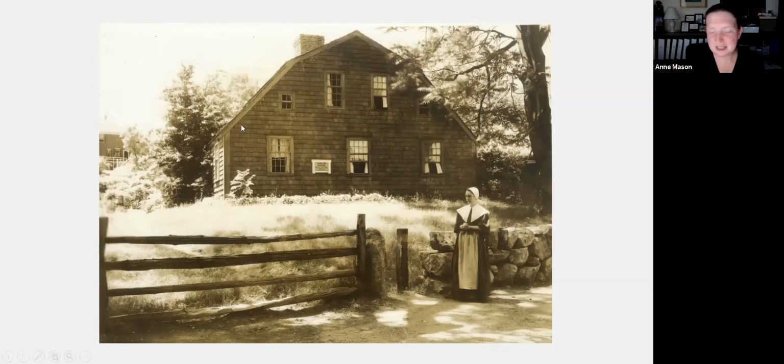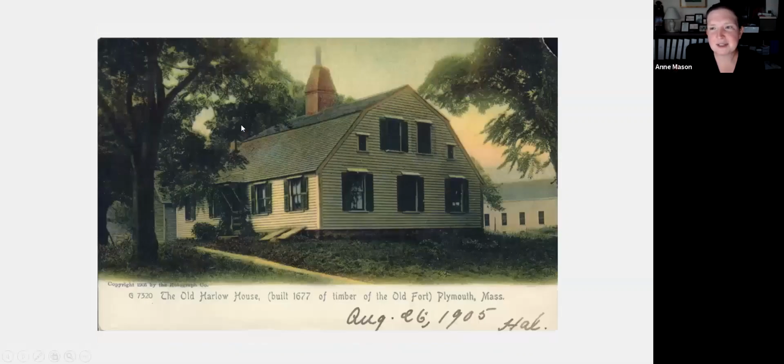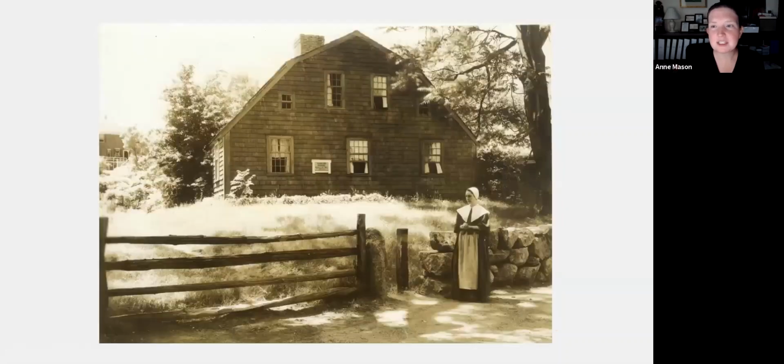You can also notice, if you compare the chimneys on the two houses, we know that Joseph Everett Chandler redid the top of the chimney, so he rebuilt the chimney, leaving the original base of the chimney inside the house. But we also know that he salvaged a lot of materials from the waterfront district of Plymouth, because again, in 1920, Plymouth was in tercentenary mode.